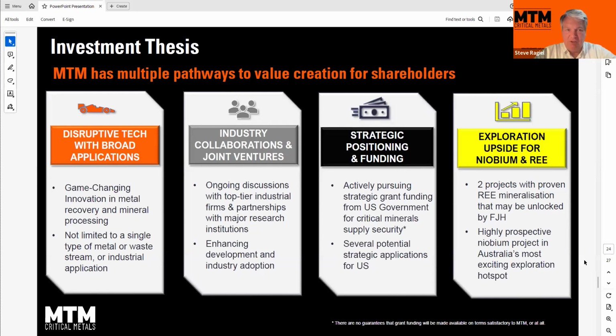And as you've seen in our presentation today, we're broadening out to include the ores and minerals and the materials that are contained in the MTM assets and other adjacent material streams. So we're broadening out into both the waste, recovering metals from the waste streams, as well as recovering metals from the ores and minerals.